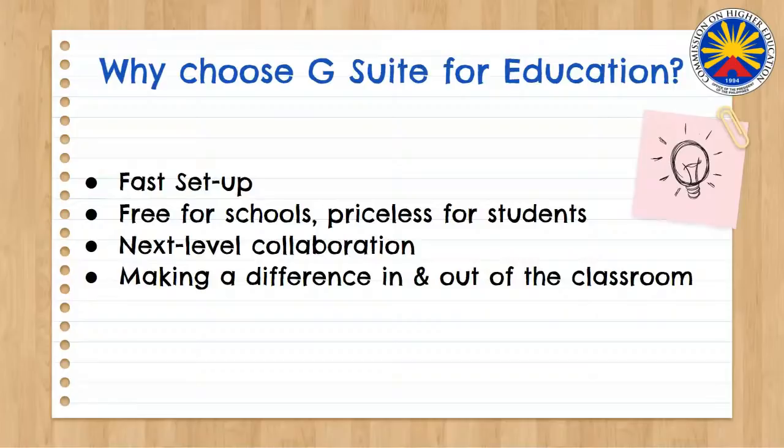I love G Suite kasi I can collaborate with my co-teachers before. At ngayon, nagagamit ko din siya as a professional sa Commission on Higher Education. We can collaborate and access the work anytime, anywhere, on any device. So we can edit a certain document nang sabay-sabay na hindi na kailangan i-print tapos i-edit ulit. It is a paperless setup and maganda siya because the features let teachers collaborate one-on-one or with the whole class.